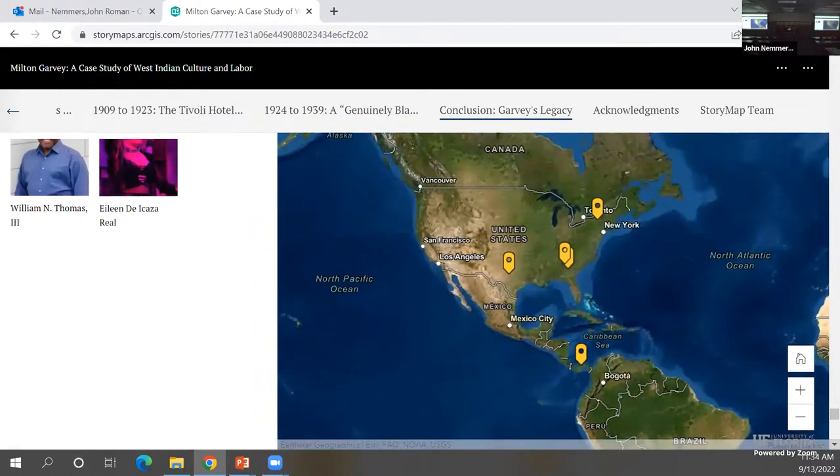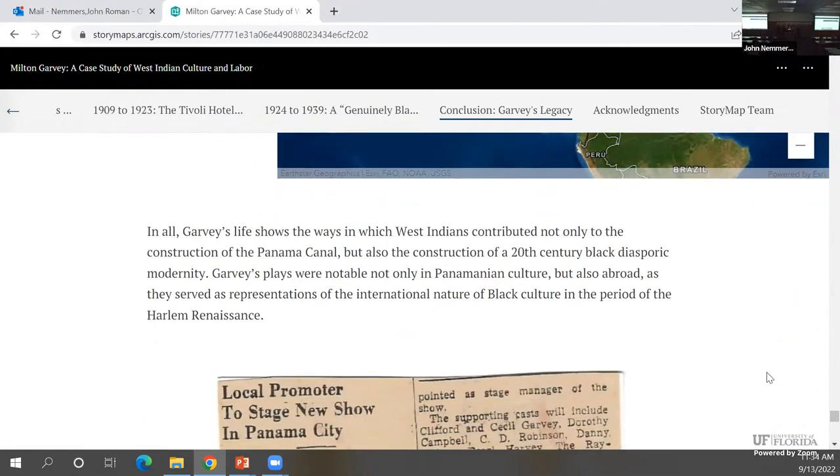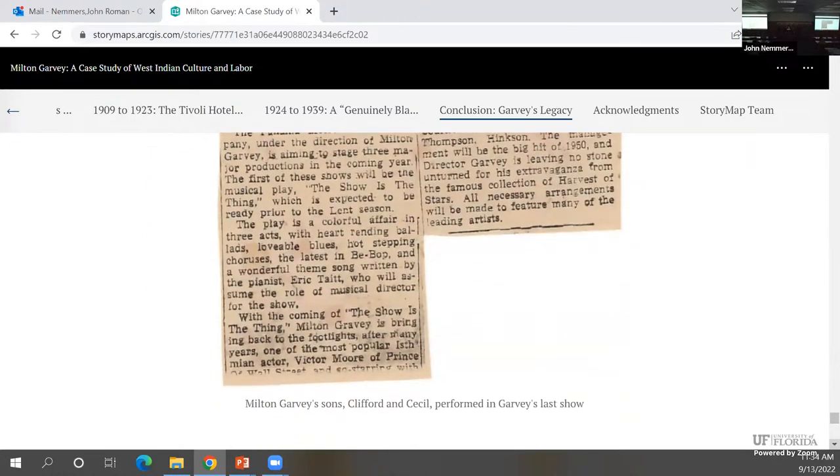In all, Garvey's life shows the ways in which West Indians contributed not only to the construction of the Panama Canal, but also to this construction of a 20th century Black diasporic modernity. Garvey's plays were notable not only in Panamanian culture, but also abroad, as they served as representations of the international nature of Black culture in the period of the Harlem Renaissance. Also, it's important to note that Milton Garvey's sons, Clifford and Cecile, actually performed in Garvey's last stage show. We have an article clipping here.